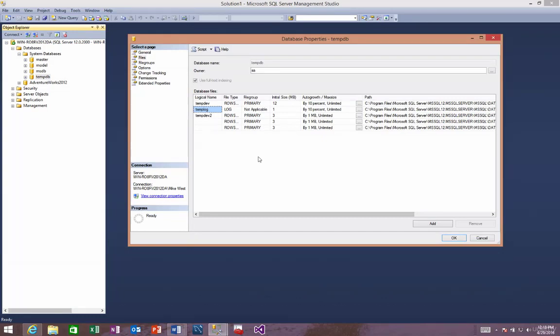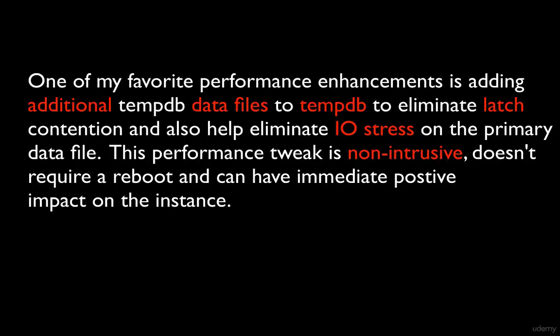So this is a great example of something you've done to an instance of SQL Server to make it more performant. All right, now let's wordsmith our response. All right, so here's our response. One of my favorite performance enhancements is adding additional TempDB data files to TempDB to eliminate latch contention and also help eliminate I/O stress on the primary data file. This performance tweak is non-intrusive, doesn't require a reboot, and can have immediate positive impact on the instance.